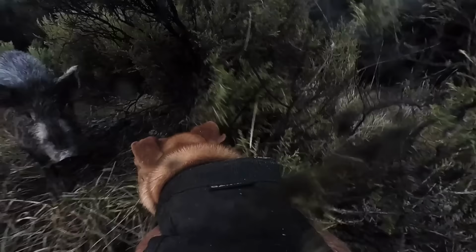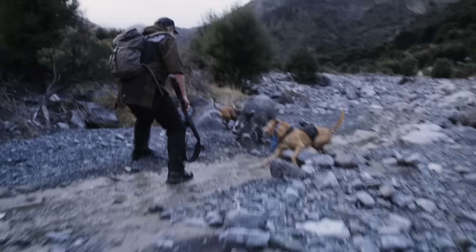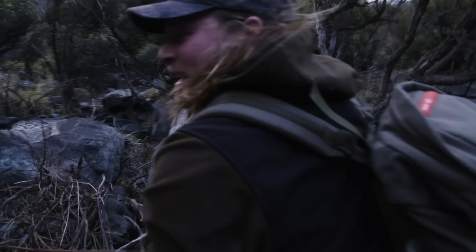Dave, quick, on my shoulder, ready? You got him? Yeah. Hold him, hold him. Hit him, Mitch. Hit him. Hold him. Run out of bullets. Yeah, get me. There's some shooting right there.